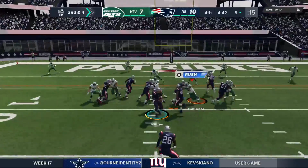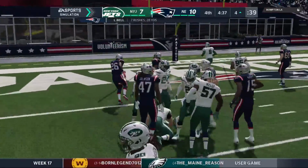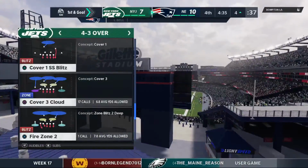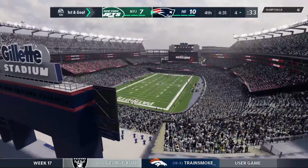Continue to possess the football, gain some yardage, and put the onus on the defense. Do they have to use timeouts? What are they going to do to stop you? You're taking charge. That's good. A 5-yard gain, and now they're set up 1st and goal.